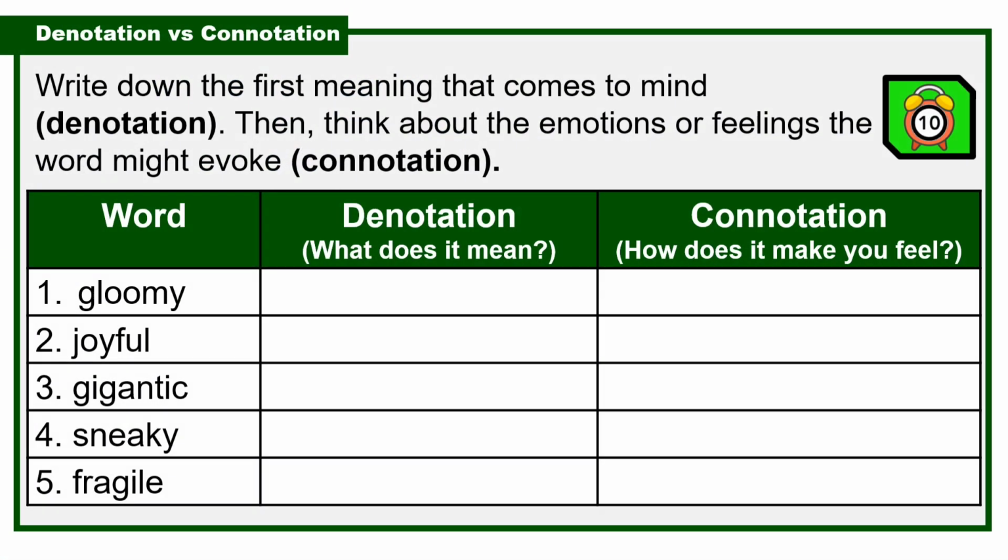Now, let's try to do this. Write down the first meaning that comes to mind. That would be for denotation. Then, think about the emotions or feelings the word might evoke, because that would be for connotation. For denotation, what does it mean? That is taken from the dictionary. Connotation is how does it make you feel? We have 5 words. Number 1 is gloomy. Number 2 is joyful. 3, gigantic. 4, sneaky. And 5, fragile.